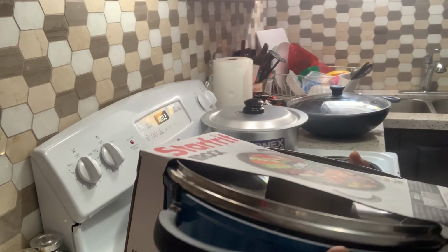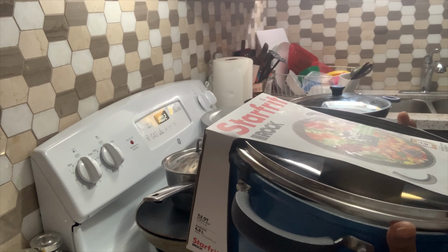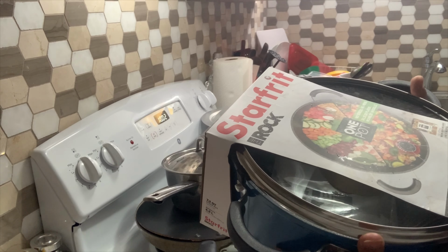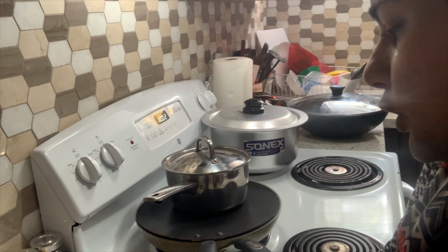We got this for around $50 from Walmart. So yeah, this was the closest which I could get, compared to our desi cook pots.